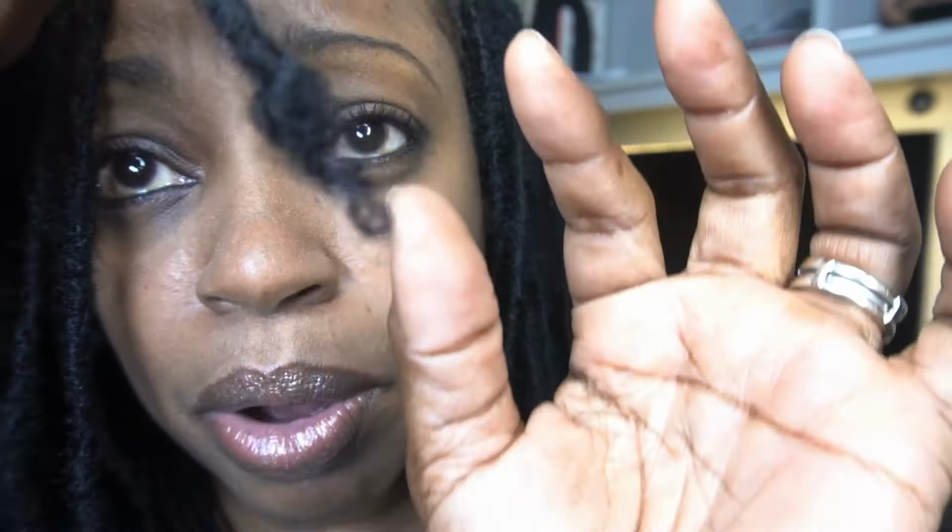Like it's bigger right here, and then it goes smaller. Both of these were picked out, I'm sorry, and done the exact same way. So I'm going to show you what I do if this is an issue.